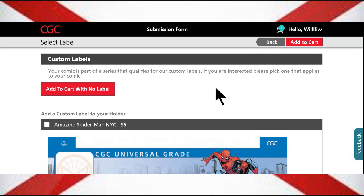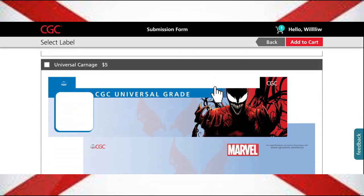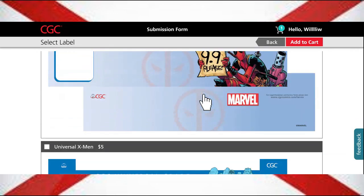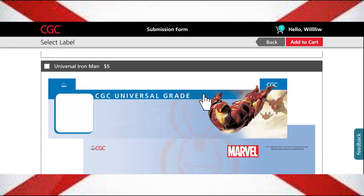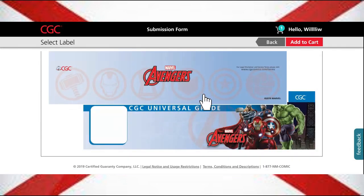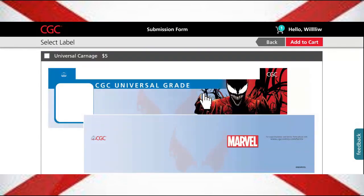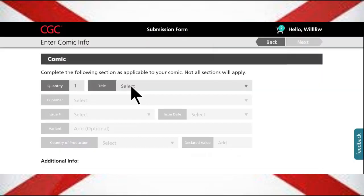Now, because it's Fantastic Four in a Marvel book, I get the option of a specialty label. Will I be doing a specialty label? No, I will not. Why? Because they don't have any specialty labels for the Fantastic Four. And it's the first family of Marvel, so why do they not have a Fantastic Four label? I don't know. So if I go up here, add to cart with no label.